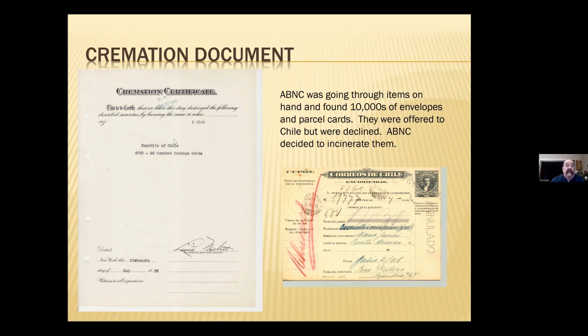Okay. And in this case, they burned 4,750 of these 80 centavo parcel cards. Right. Which they called package cards, and at one point they even called them registered package cards, even though they had nothing to do with being registered at all. For a moment, I thought you were talking about like a person's certificate, and there is one for people now, and they have one for discarded material. Yes. But it's kind of funny though. Now it sounds like a joke, but it's interesting they had the same process.